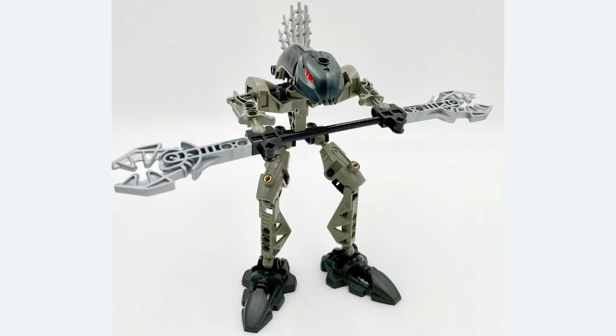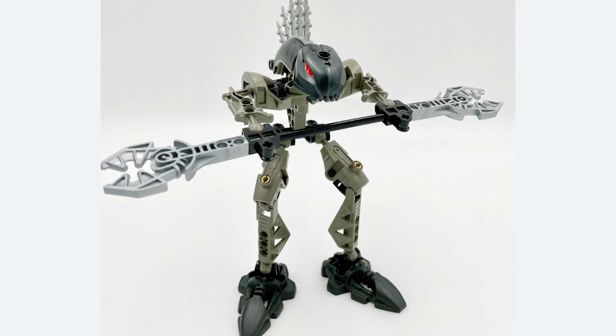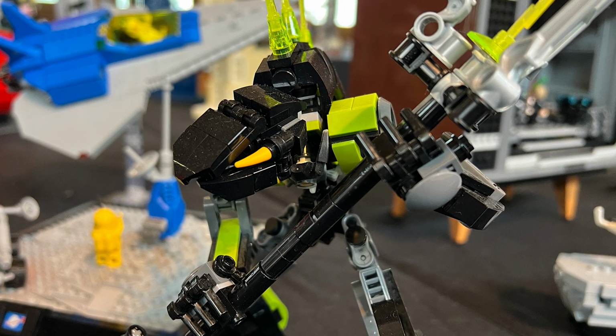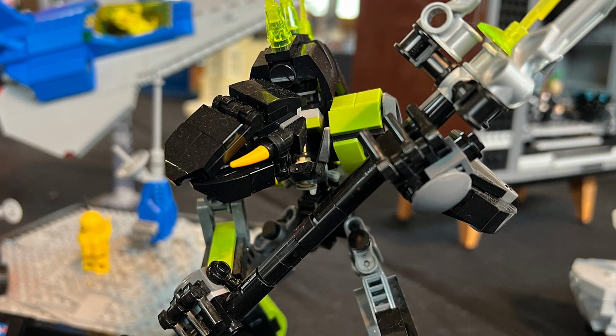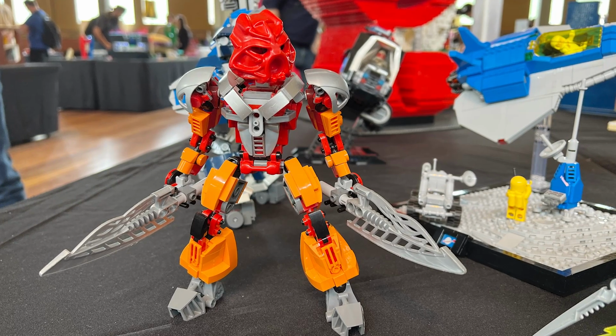Plus, when we look at an original LEGO Rahkshi set, and then we take a look at this system-focused head design, they've done a great job at translating that piece, purely using system pieces. It's very pleasing, isn't it? Miller's Tahu is also brilliant.